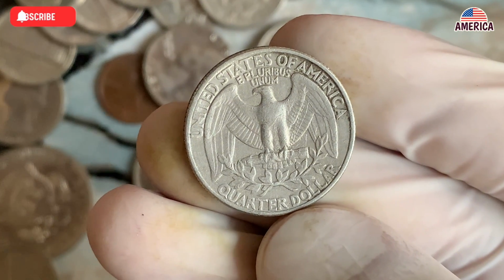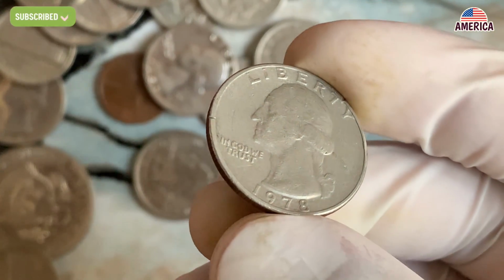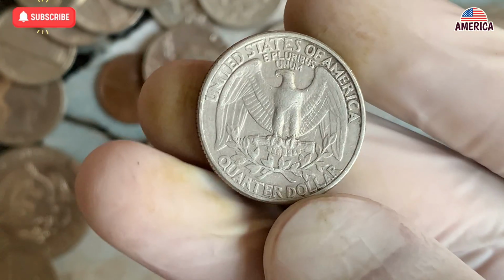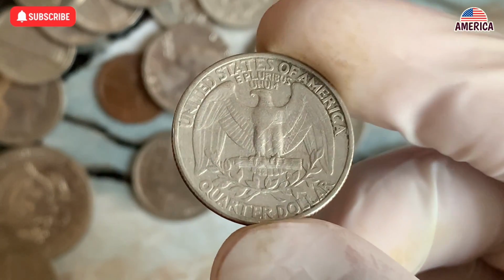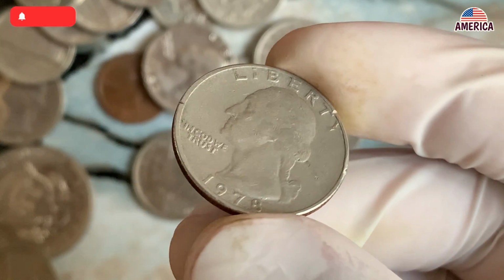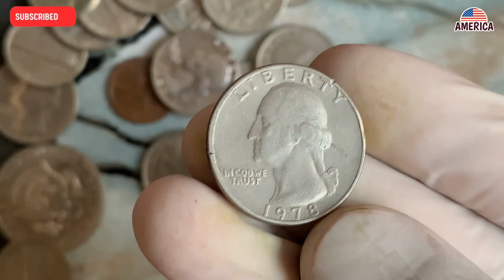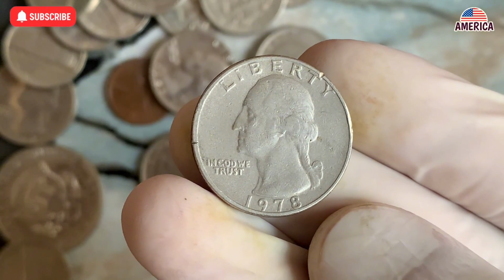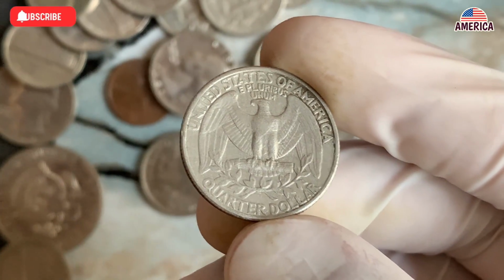In 1978, P-quarters look for the double rim reverse, where the outer edge appears as two concentric lines. This arises when an early hub impression fails to seat completely before the die faces another hub strike, leaving an echo line just inside the primary rim, often requiring a jeweler's loupe to discern. These double rims make the ordinary suddenly exceptional, and even mid-grade coins graded MS63 can fetch $50 to $75 when this quiet anomaly is present.